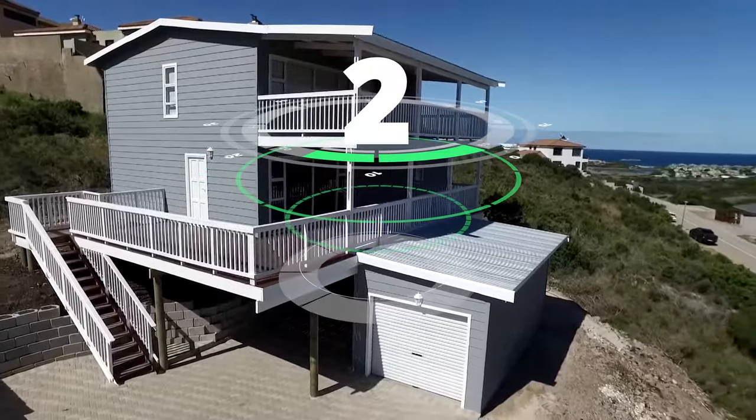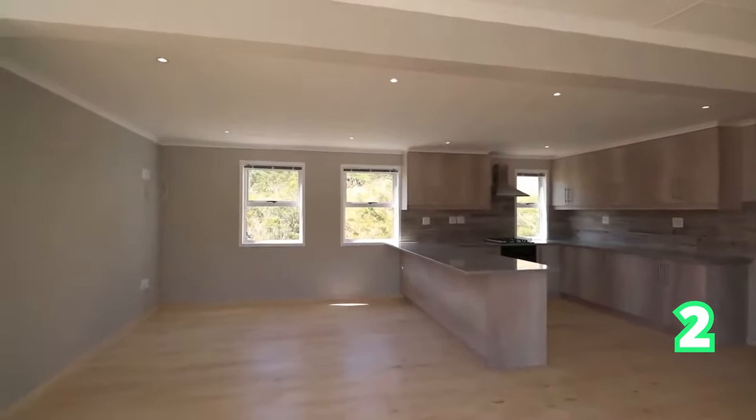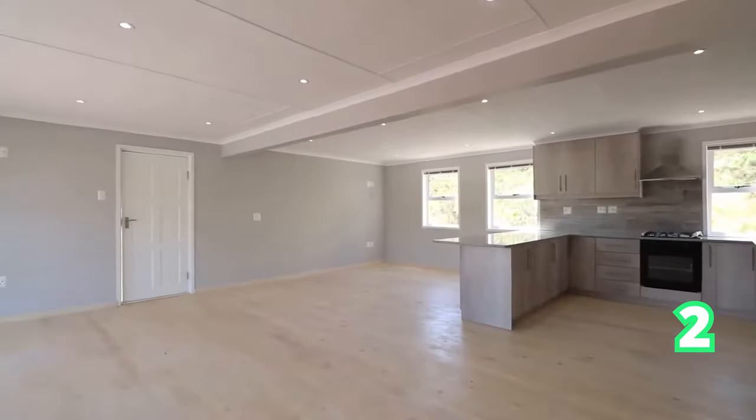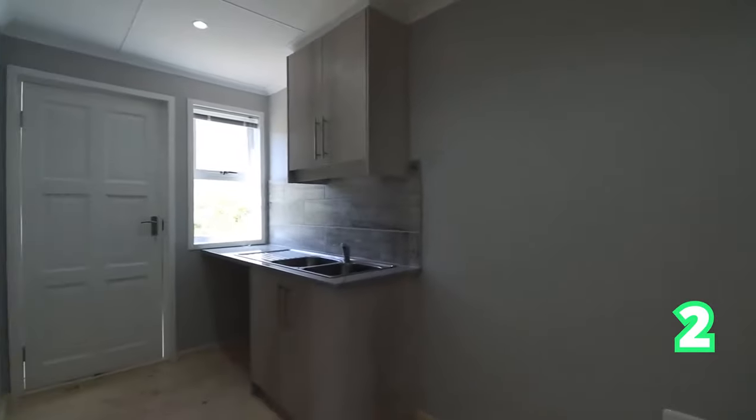Over to this gorgeous 3-bedroom in Island View, and this is exactly that island view. 3-bathroom, 1-garage. The name says it all. This is a brand new built residence with ocean views.